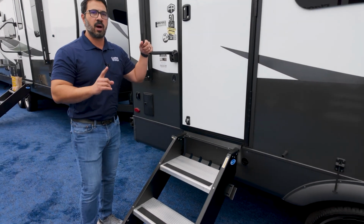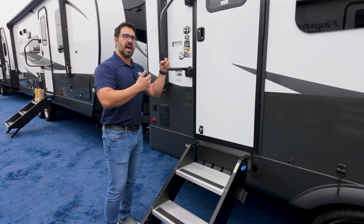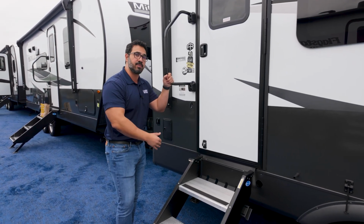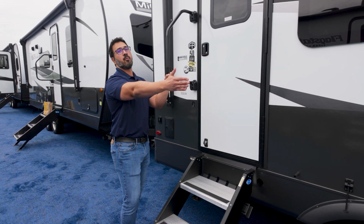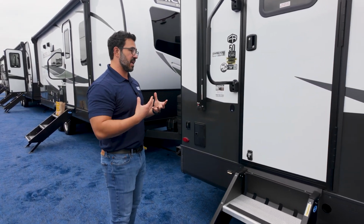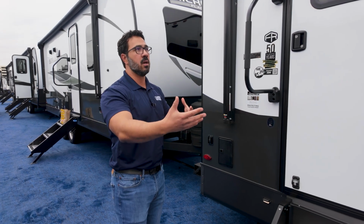Now, one of the things I want to point out is the fact that it's pretty common for most manufacturers to have the bigger grab handle and the upgraded steps on the primary entrance. It's a lot more rare to have it on the secondary. I love that they did put it on both. Again, just kind of a nod to the quality of the unit.